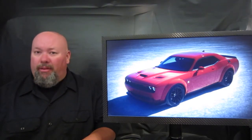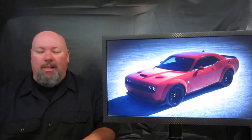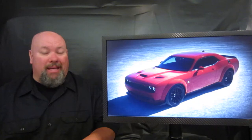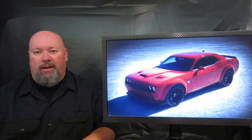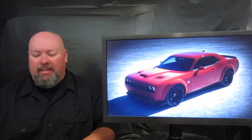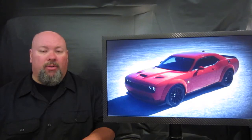Now, it gets another little bit of Hellcat love, including the hollowed out inner marker lights, which come out on the Hellcat over the past several years, which allow a lot of fresh air to get into that 6.4 liter normally aspirated Hemi V8, making 485 horsepower and 475 pounds-feet of torque.